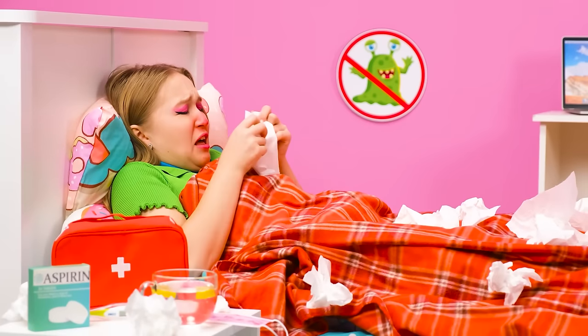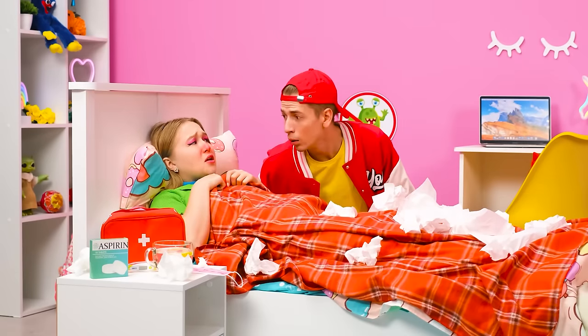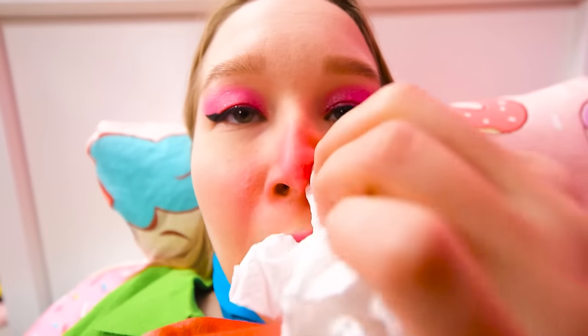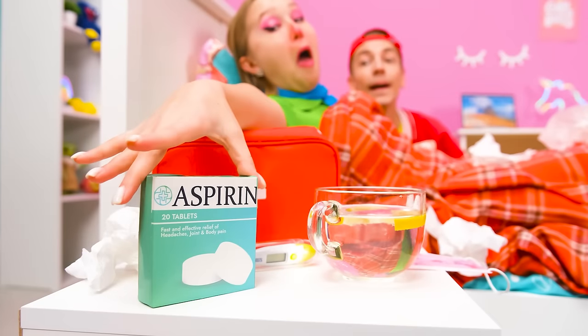Oh, I hate being sick. This is terrible. Are you okay, sis? I'm sure it will cheer you up. This is a live hack on how to cook a lava lamp. Well, not cook, then make it. You've always wanted this. Oh, give me a second. Oh, I need some pills.